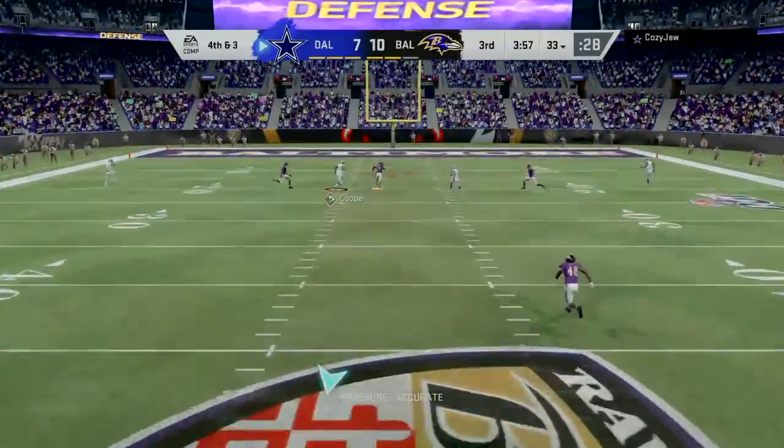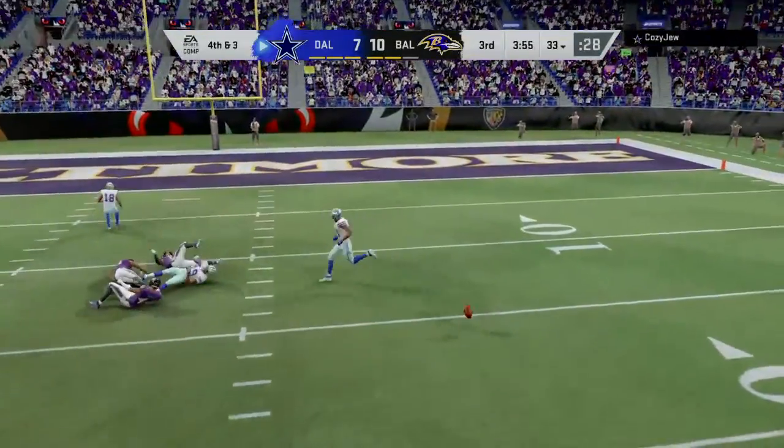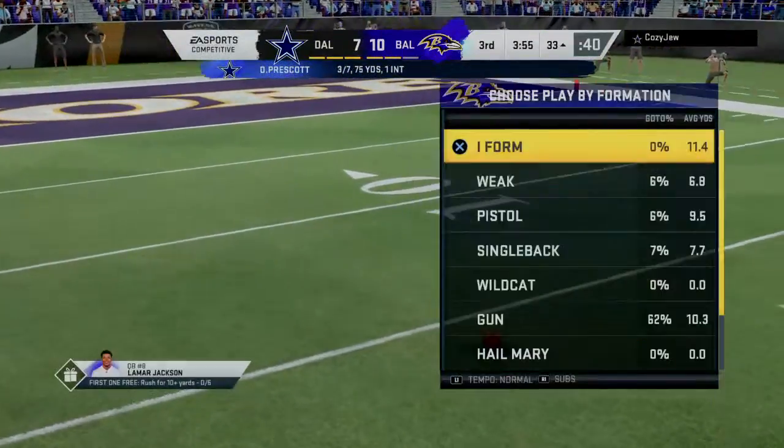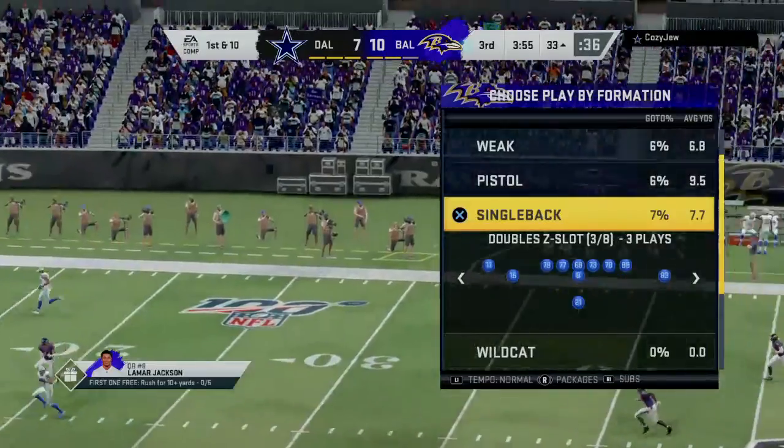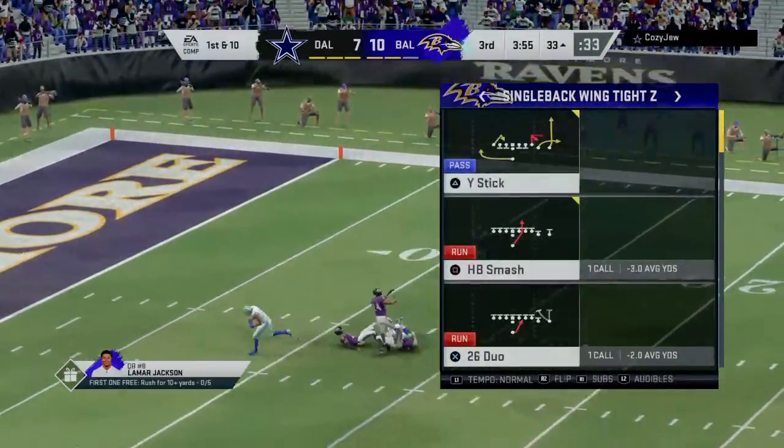Prescott. Deep in the direction of Cooper. And this is going to be incomplete. Boy, a curious decision to go for it. Doesn't pan out. And the Ravens get the football back and in great shape.